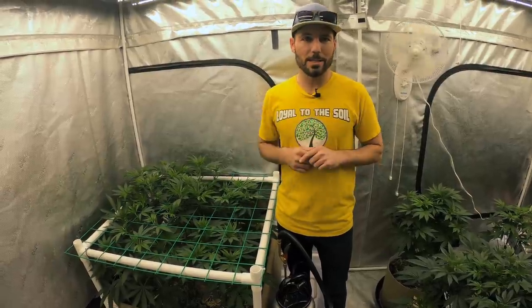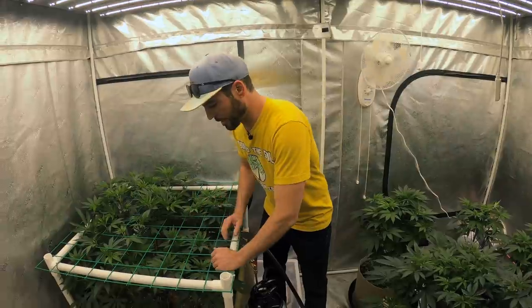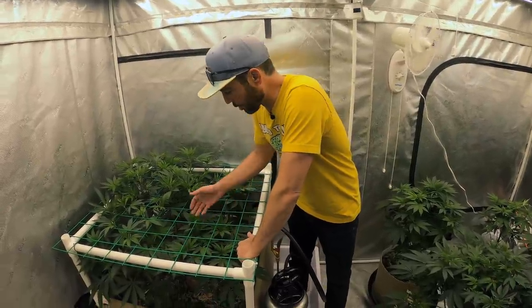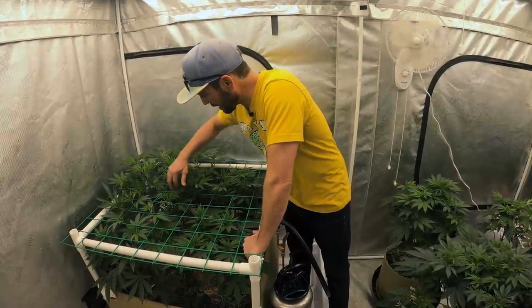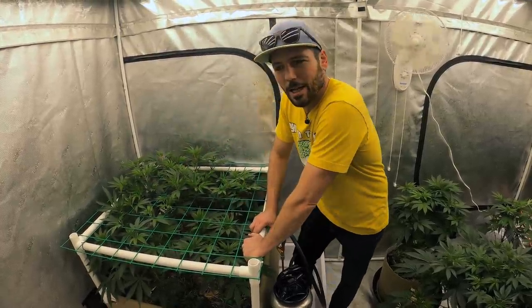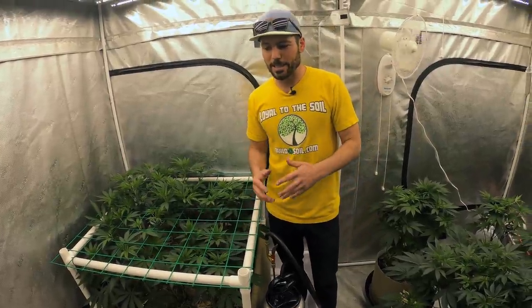The other part is using your eyes, coming in here all the time and looking at the plants, looking to see if there's any intersex traits, looking to see if there's anything growing on the leaves, if there's any powdery mildew, if there's any pockets where moisture is being kept or there's trouble lurking. And that is part of integrated pest management.